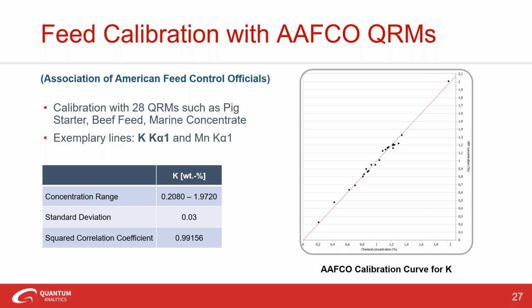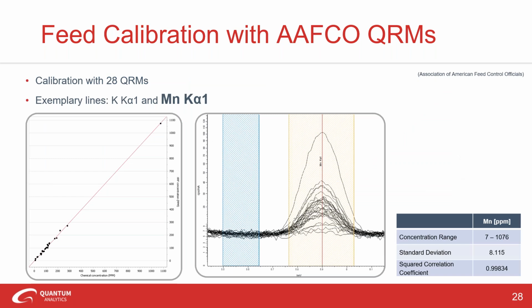Here we see a calibration for potassium with those 28 standards with a concentration range of about 0.2% up to nearly 2%. So quite a wide and interesting concentration range for that element with very good standard deviation of 0.03%. And here we're looking at trace minerals like manganese with a wide concentration range from 7 ppm up to over 1,000 ppm with a very good standard deviation of about 8.1 ppm.